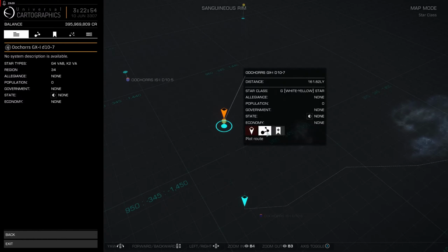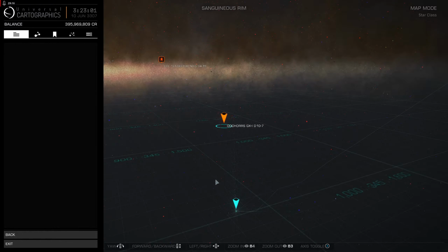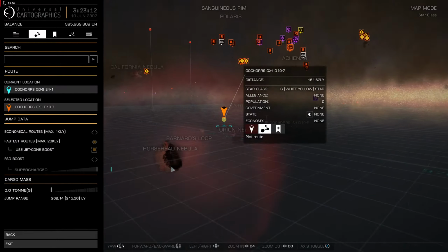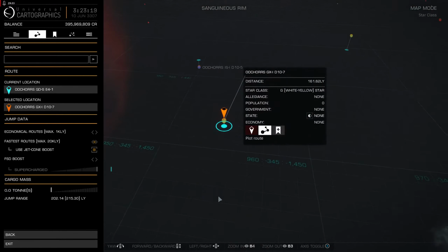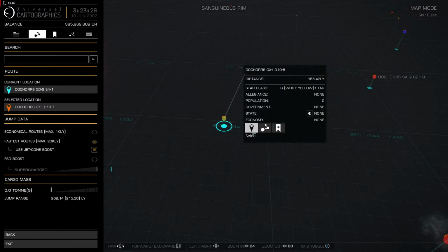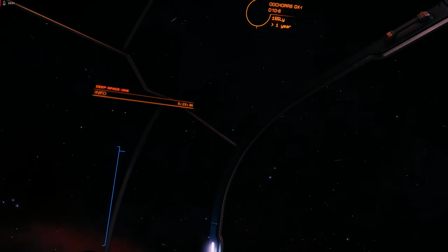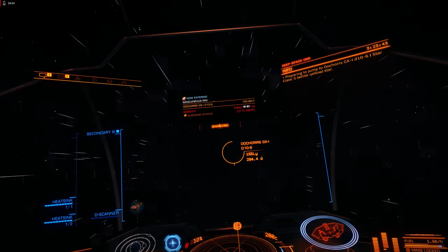Alright, so let's clear everything. It's my current location, but I cannot get there. Okay, let's do this. So at least we gotta move on. But this is behind me, I guess. Well, I guess it's down. I'll go down. Okay, engage warp drive. Jumping. Frameshift drive charging.